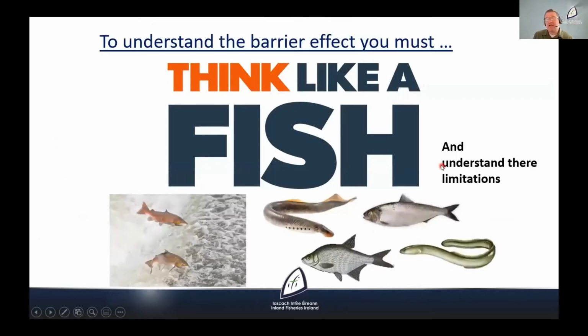So as I was saying earlier, to understand the barrier effect, you must think like a fish and understand their limitations. And historically, people thought only about these guys on the bottom left, these economically important species, the salmon, the trout. But we now, under the Water Framework Directive, have to be very mindful of these guys. This is a river lamprey, shad, bream, and eel. And all of these are protected in one way or another, but they're very poor jumpers.